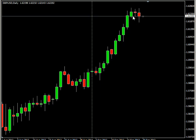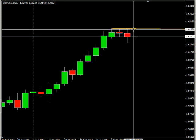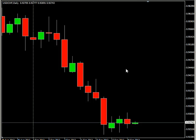Pound US dollar pair, this pair for the most part moved sideways even though it broke through to the downside. Look for this line to be broken to the upside. I believe you could get a quick 1-to-1 here using a 93 pip stop loss if it breaks to the upside, tagging that as the take profit, 93 pips up. A little bit of a longer trade there.